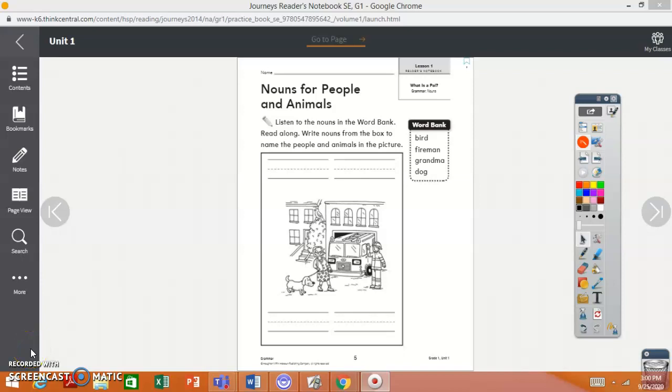Alright, boys and girls, I want you to go grab your first grade reader's notebook and open it up to page number 5. So today, it looks like this on the front. Today we have to write something called a noun. A noun is a person, a place, a thing, or an animal. And today we are just going to think about nouns that are people and animals.